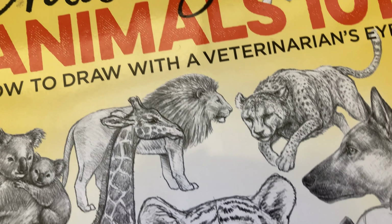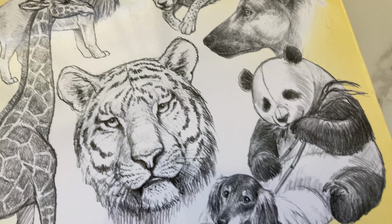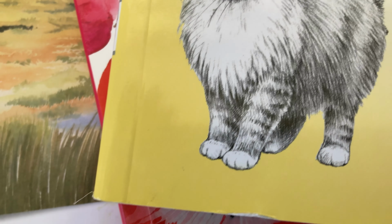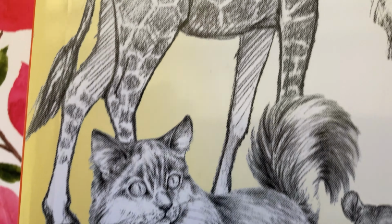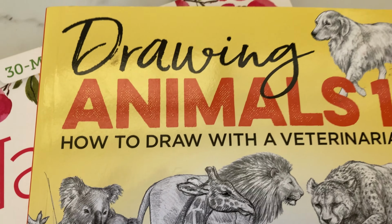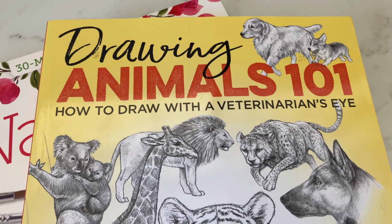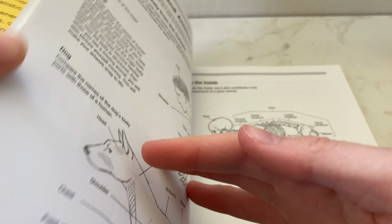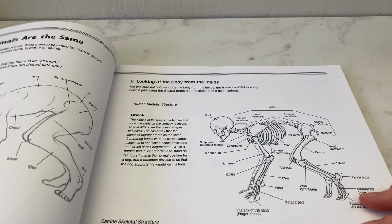Drawing Animals 101. I found this at Hobby Lobby. They were having a huge clearance sale on books. I was able to get, I think it was like 3 books for the price of 1. It was like a dream, except it was real. I actually learned quite a bit about the anatomy of animals, especially in the beginning of the book.